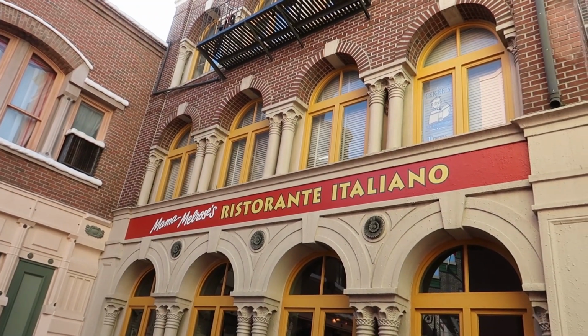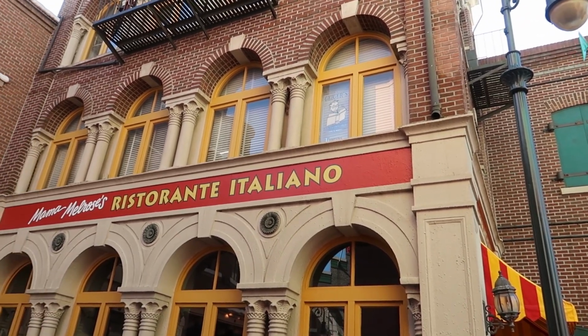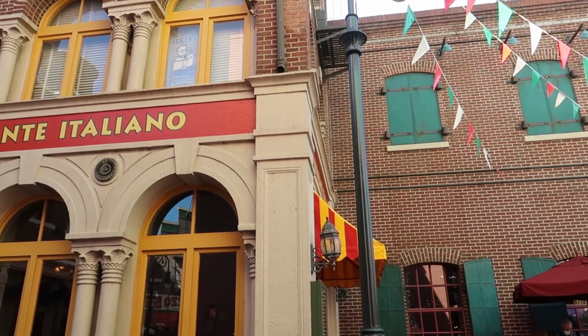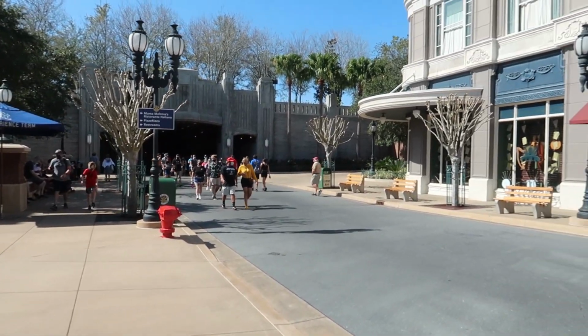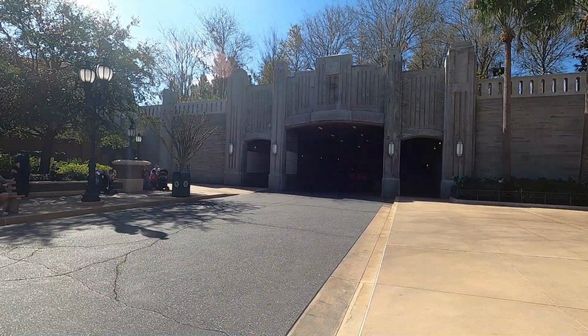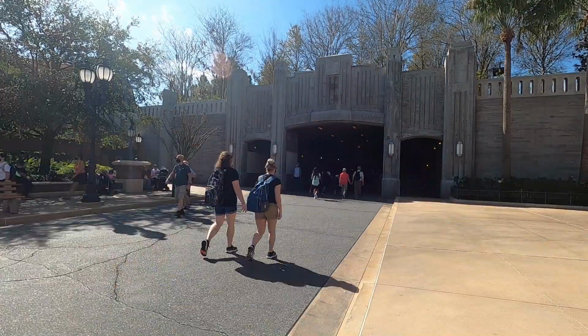And there is also Mama Melrose Restaurant Italiano, and I've actually eaten here before, and this is a really good table service Italian restaurant. And then that is it for Grand Avenue, but then we come over here to this kind of weird looking concrete style wall, but actually this is the main entrance to Star Wars Galaxy's Edge.